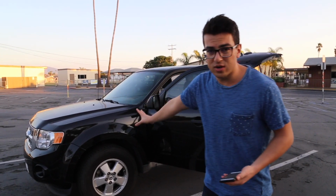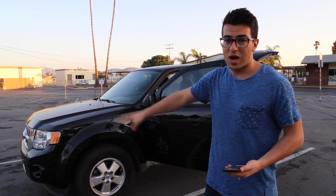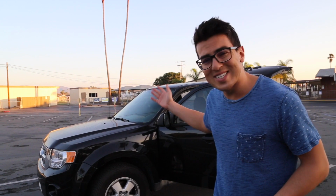This car has 171 horsepower. I have no idea what that means. Is 171 good? I think a Ferrari is like 600 something, maybe 1200. I don't know anything about horsepower. Oh yeah, one of the best things I love about this car, it's a 17-gallon tank. You can fill that baby up and drive to Utah if you want.